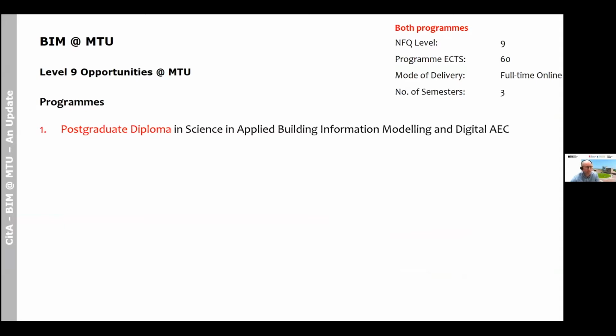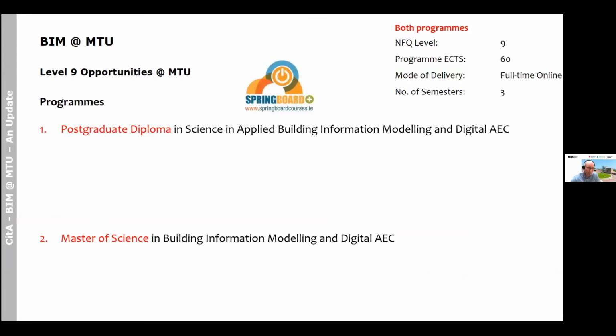So we have a HDIP. And we also now have a Master of Science in building information modeling and digital AEC. So the HDIP, the postgrad diploma, actually has Springboard funding for the coming year. I think the fees associated with this postgrad award are in the region of €7,000. But with the Springboard funding this year, 90% of that fee will be covered.